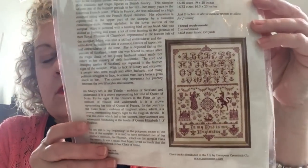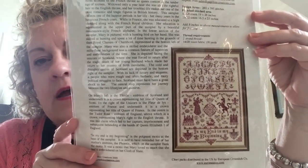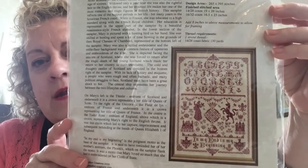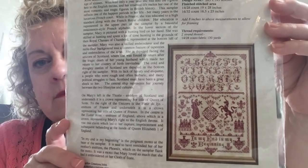Then I will catch you up on my Papillon Creations Mary Queen of Scots sampler. You all will hear a lot about this until it's finished, and I hope you don't get sick of it. But I have to tell you that it is one of those projects that is difficult to put down. If I had more time, I do feel that it would be complete.